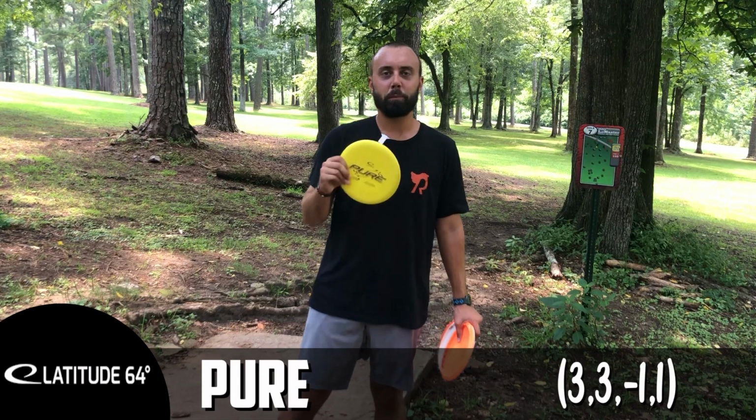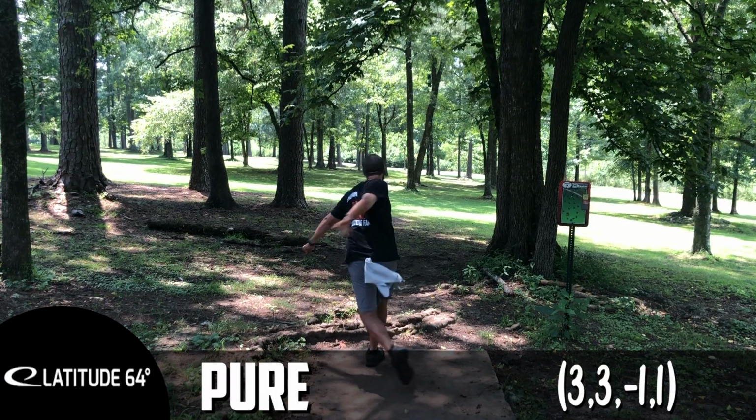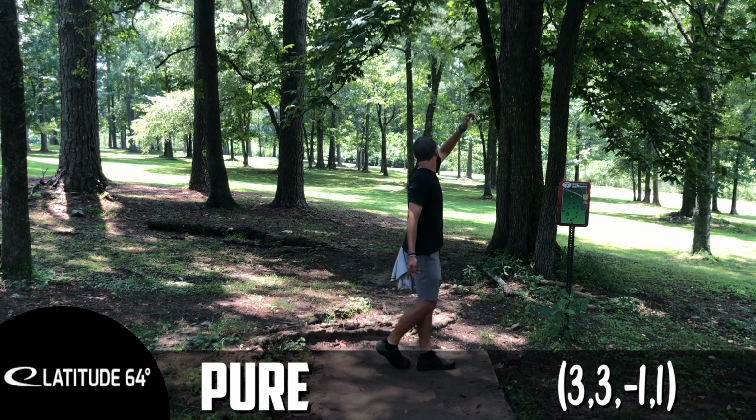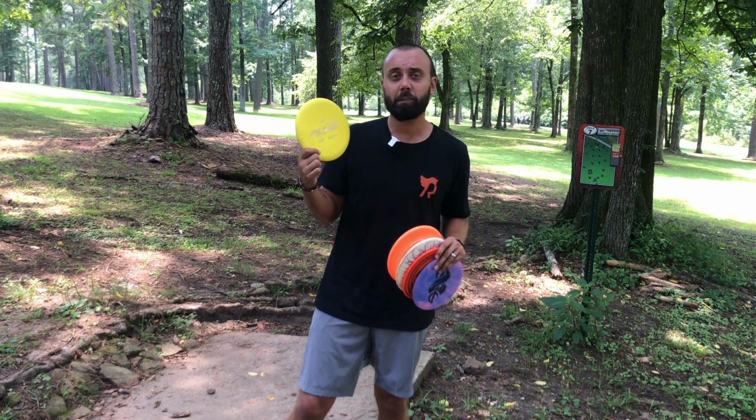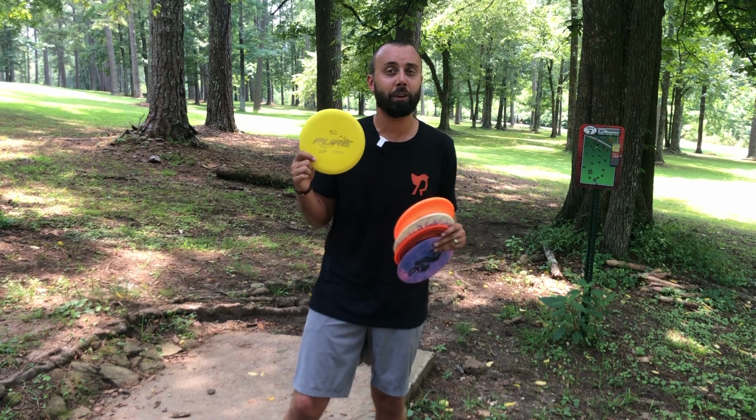This Pure is my flip to flat putter that I can throw dead straight, but the line to use this disc is taking the hardest gap available, which is the straight down the center tunnel shot. 280 feet is also pushing the limit of this disc for me, which means I'm gonna have less control while trying to hit the hardest gap.